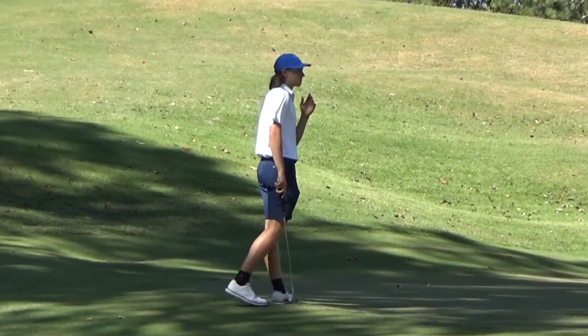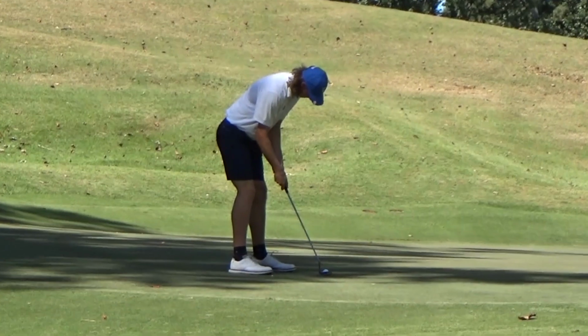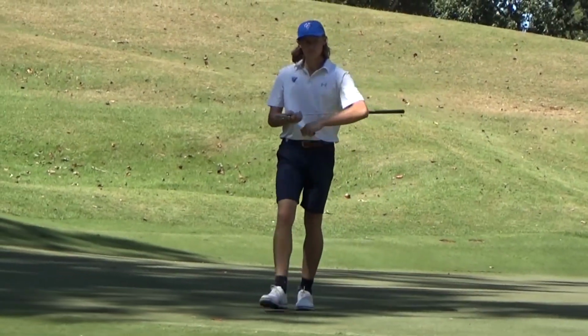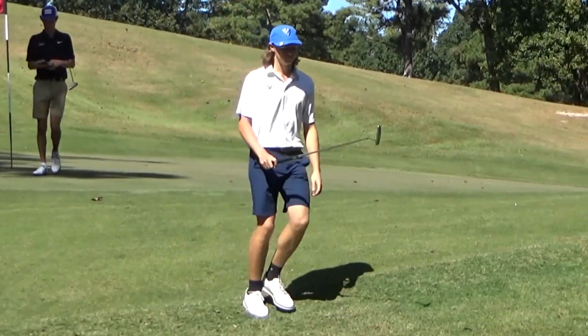Par 5 coming up, which should play down breeze today. Par putt now for Macmillan at 14. Alright, gets off the bogey train at least. Now let's see if he can birdie or perhaps even eagle the next hole.